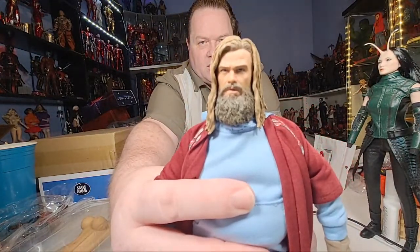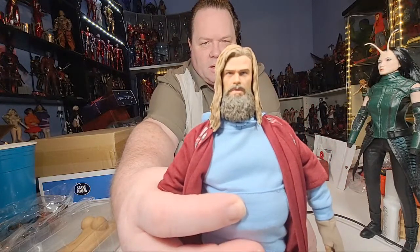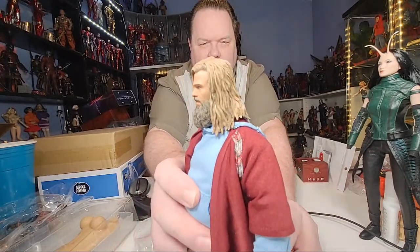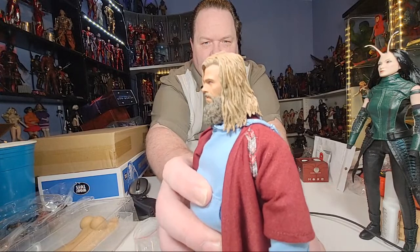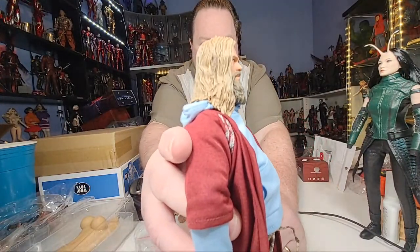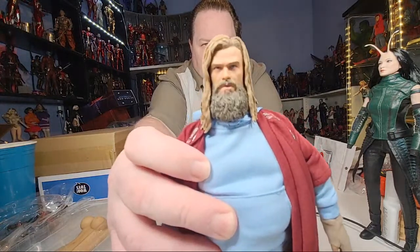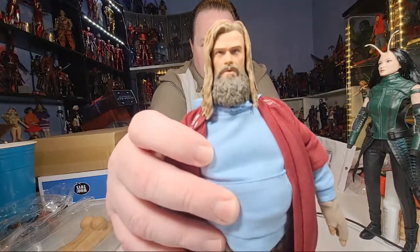There's his head sculpt, guys. What do you think? Does that look like Chris Hemsworth? I mean, I get it. I can see who I'm looking at. All right. There's no question about who it's supposed to be. But I'm not so certain that that exactly looks like Chris Hemsworth. What do you think?